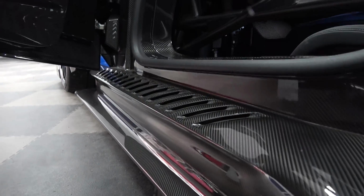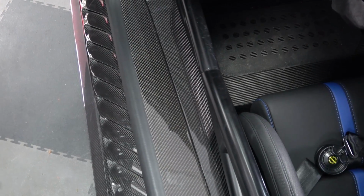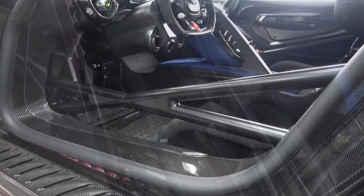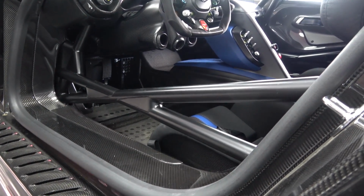Ingress and egress is made more challenging by the addition of the exhaust to the side. However, the sill area itself isn't that wide or low. The lateral area of the roll cage, however, does make getting in and out quite challenging. As this is a track car, there are no carpets or mats, so the footwells are sparse yet purposeful.